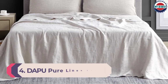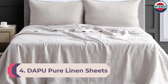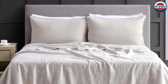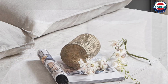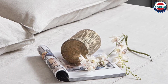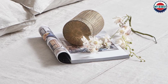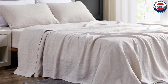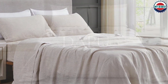Number 4. Dapu Pure Linen Sheet Set. With 100% French linen and a 108 thread count, these sheets have an outstanding pedigree. Harvested in an environmentally friendly fashion, the fabric is certified Standard 100 by OEKO-TEX and stonewashed for softness to produce a comfortable broken-in feel. Dapu All-Natural Heat Wicking Sheets help keep sleepers fresh thanks to premium-grade French linen.